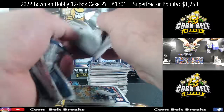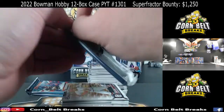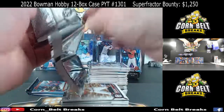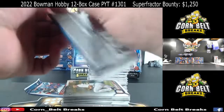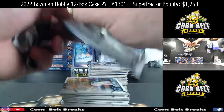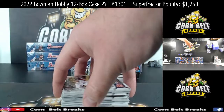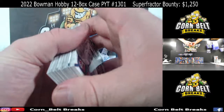Needs the super bounty for Chrome. I need to hit one of those too. I wouldn't be mad, because I'm gonna be chasing Chourio if he has autos. That is gonna run me a pretty penny in the breaks. I already know it. If Chourio's in there, he's pretty much gonna be the headline of the product. So that'll make it even more intriguing.